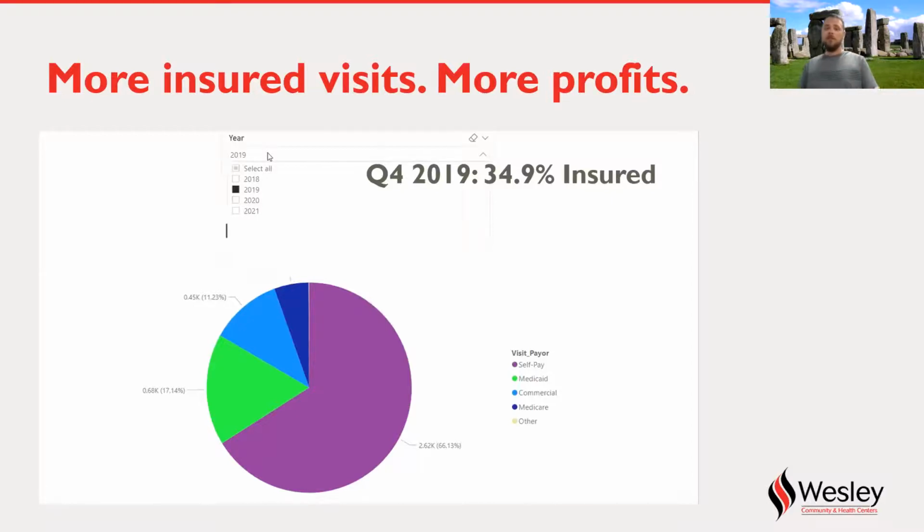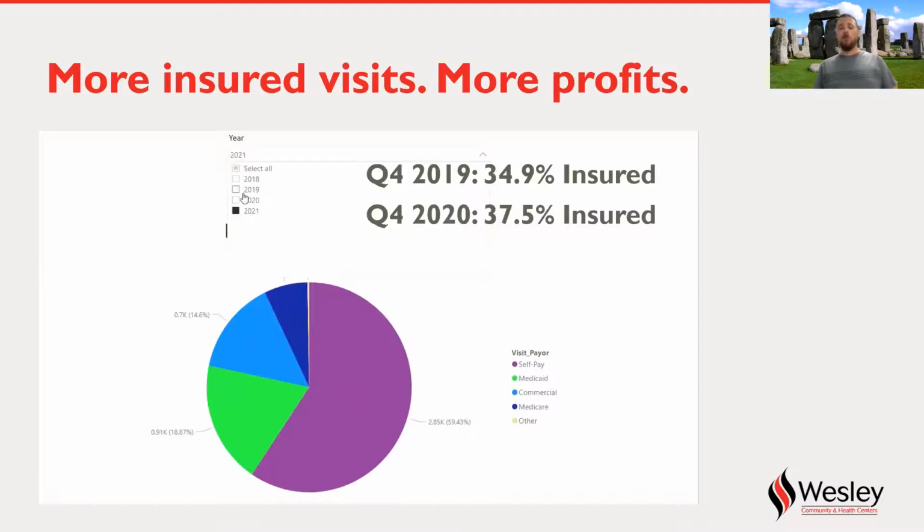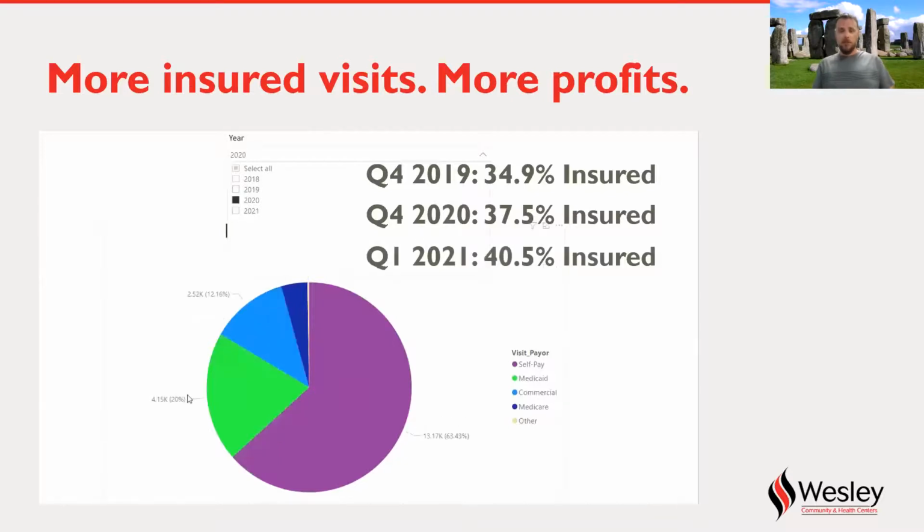We can also see the impact of these changes on our patient mix. Patients with insurance know they have options and they won't wait for us to pick up the phone. By making it easier to schedule an appointment, we're attracting more patients who have insurance. In Q4 of 2014, we had about 35% insured visits. In Q4 of 2020, after the implementation, we were at about 37.5%. Looking at Q1 of this year, we were over 40% insured visits. We've gone from just under 35 to over 40% insured visits.